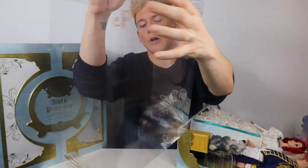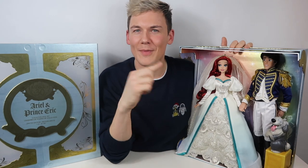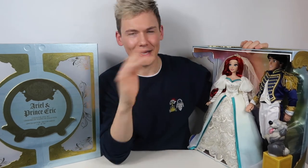I don't know what these are at the bottom. They kind of look like eyebrows. I don't know if you're even going to see them. These tiny little golden eyebrows. So here we have Ariel, Prince Eric, and Max. There are two things about this that I don't like, and I will detail those before I start talking about what I do love, so we can get them out of the way.